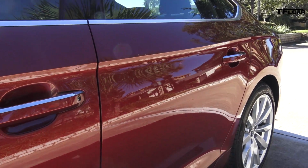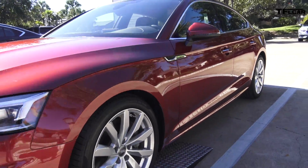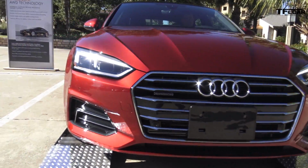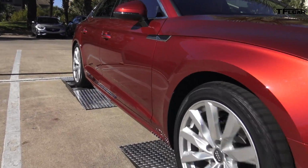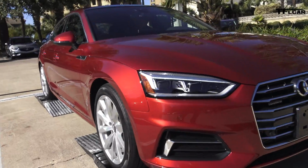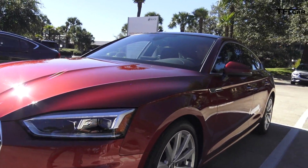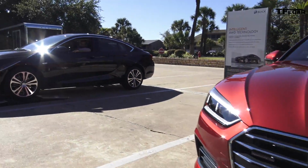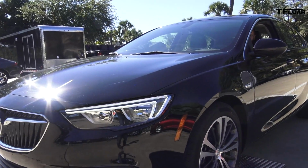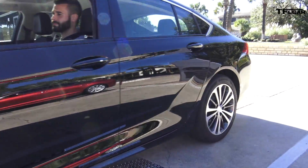All right, so here we have the Audi Quattro. As you can tell, only one wheel has traction. 3 wheels don't. The car is stuck. Imagine if you had 3 wheels on ice and 1 wheel that wasn't on ice. It's gonna be stuck. Here we have the Regal. Same situation. Go for it. Can you pull off? There it goes.